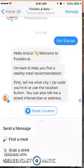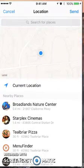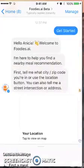Let's see here. If we push that menu down and look at the top, when the bot responded to us, it's here to help us find a nearby meal recommendation. Tell us what city you're located in or send your location. So I'm going to send my location.